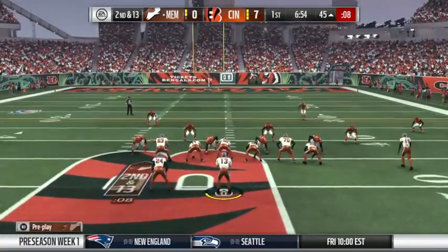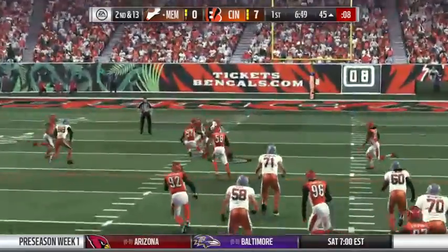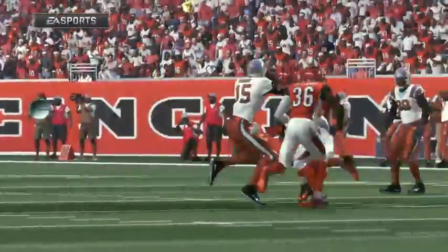Now let's go. Out of the gun, they'll look to throw. And a hook up here to Allen Robinson. And he's going to get this inside the 30. They got 18 yards out of that one, and it gets him a new set of downs.